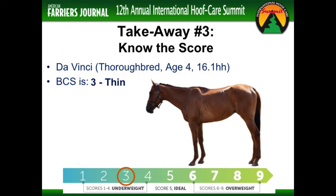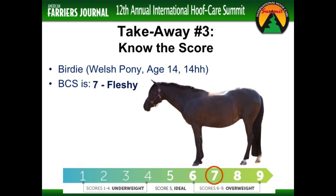So this is the Vinci. He's a thoroughbred. He's four. The areas are the withers, shoulder, and tail head. So this is the Vinci, a four-year-old thoroughbred. If one is emaciated and nine is obese, where do you guys think he stands? Two. Two, we got a two. Anybody else? Three. All right, good job. He is a three.